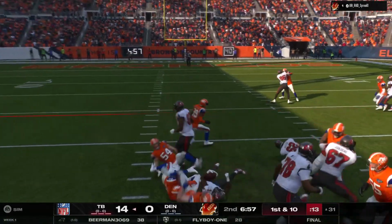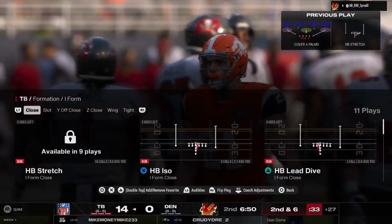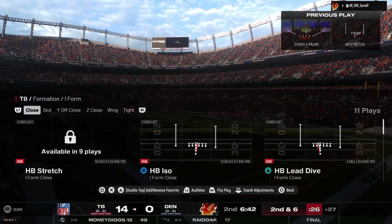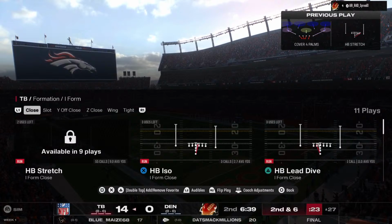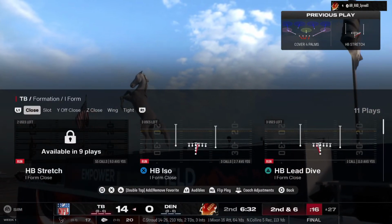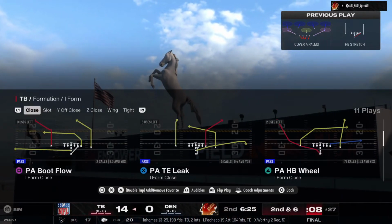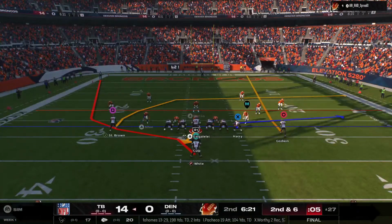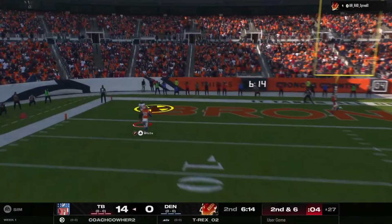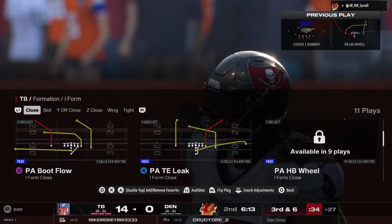On the ground, it's White. He'll work his way ahead for a gain of about 4. Here's a 2nd and 6. On the bootleg, he'll look to throw. He'll let this go towards the end zone. He was looking for Rachaad White out of the backfield. And 3rd down coming up.